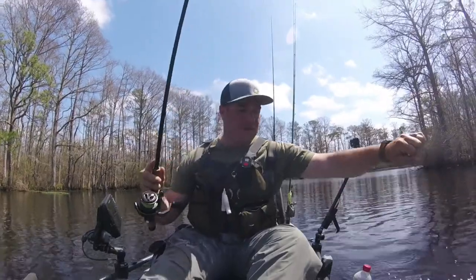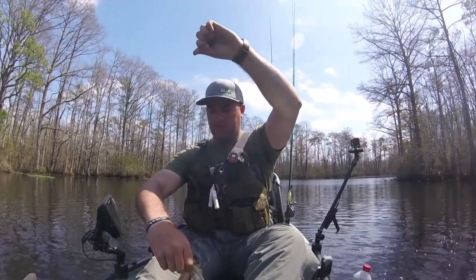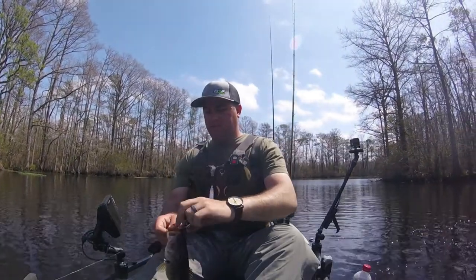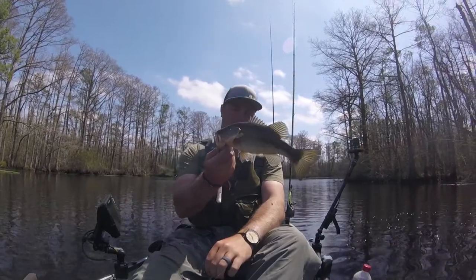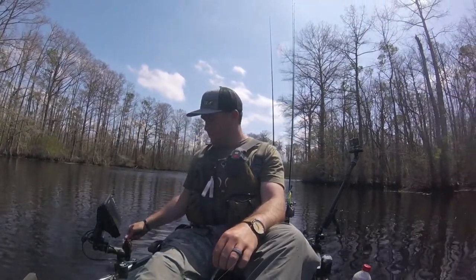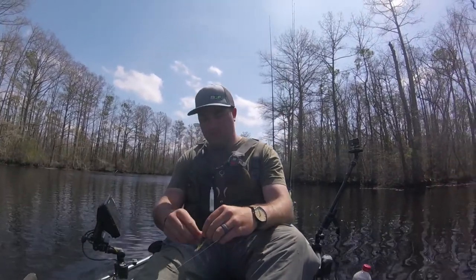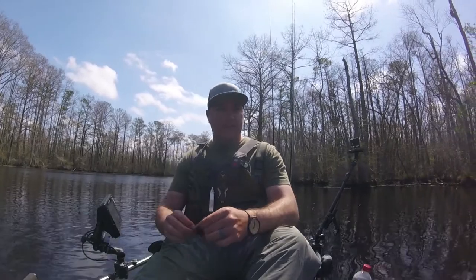Well, we have our first bass of the day. Yeah, I don't think he's gonna measure anything significant. Just a little guy. Chunk though, man, he's fat. Let's let him go. Need to try and find those bigger ones.